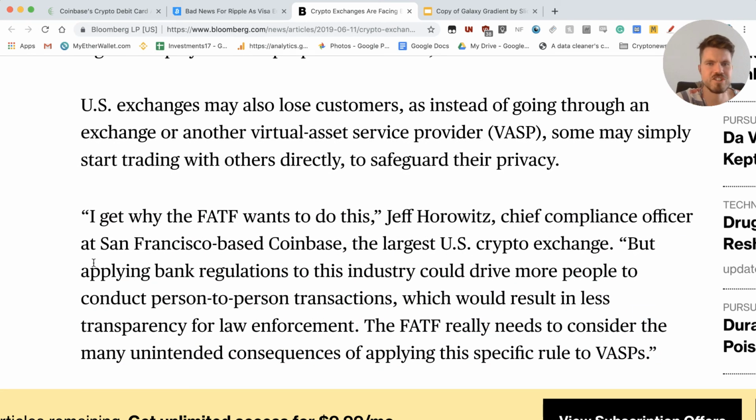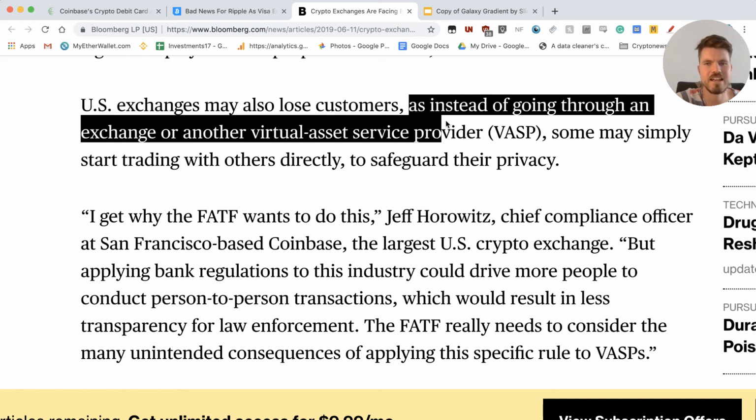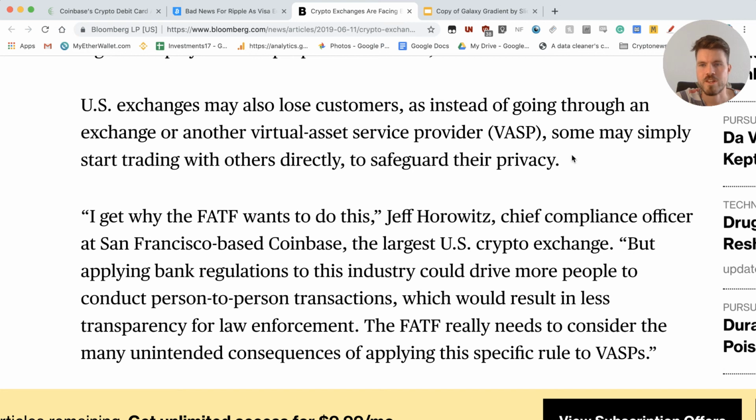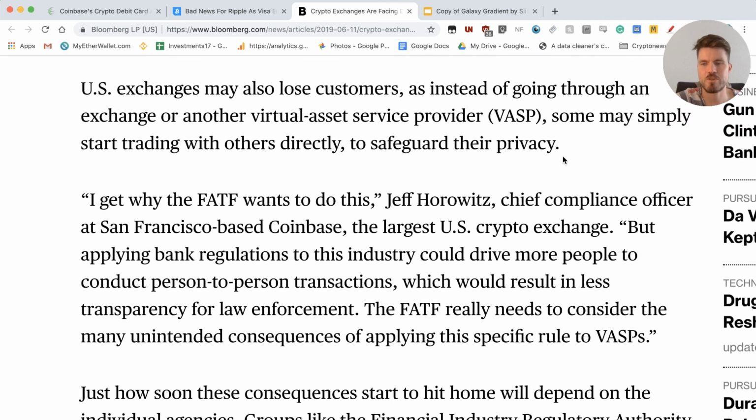So of course US exchanges may also lose customers, as instead of going through an exchange or another virtual asset service provider, some may simply start trading with others directly to safeguard their privacy, either with cash or maybe decentralized exchanges. And I'm sure the technology will develop even faster to allow us to just trade directly without third parties. But at the moment, we still need decentralized exchanges and so on to be able to find suitable sellers or buyers for specific cryptocurrencies.